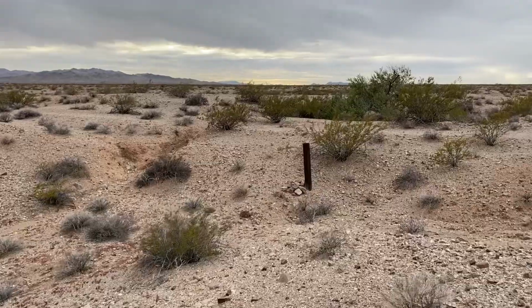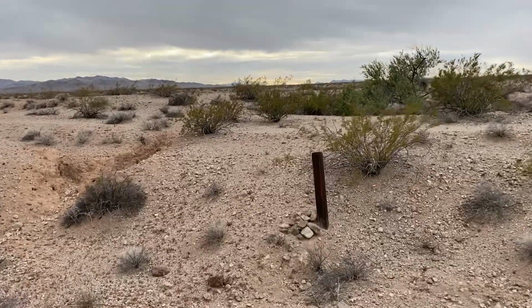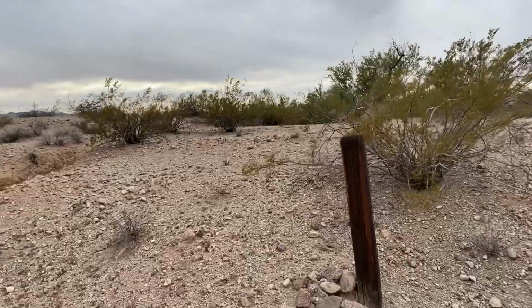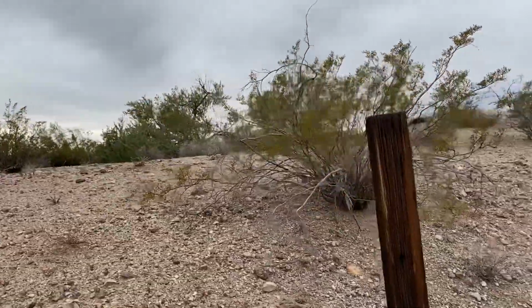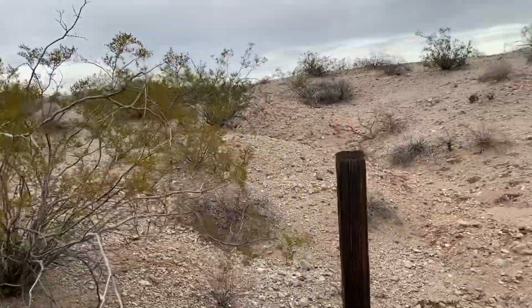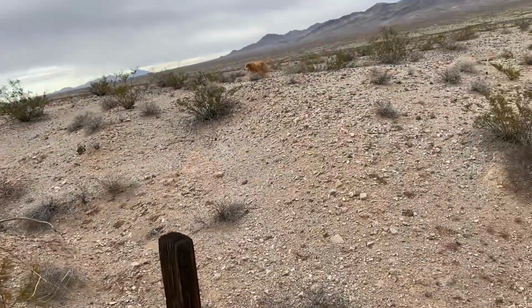Supposedly there are still signs out here that warn about, I guess, unexploded munitions, or they're probably just signs that said, like, stay out because we're exploding stuff here. Maybe this is one of the posts for it.